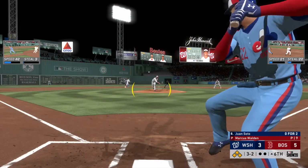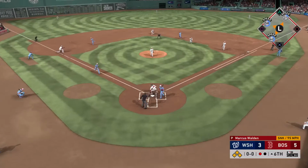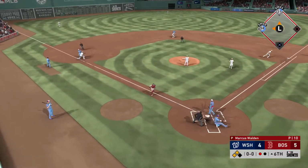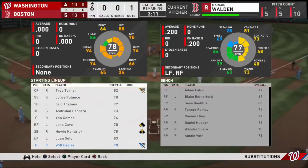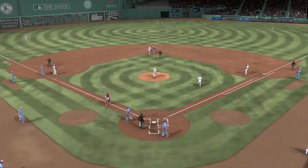He's set. Here's the 3-2. Pitch taken for a strike. They'll cash in here as the run is in to score from third. And no throw, in fact, as he'll just hang on to it.